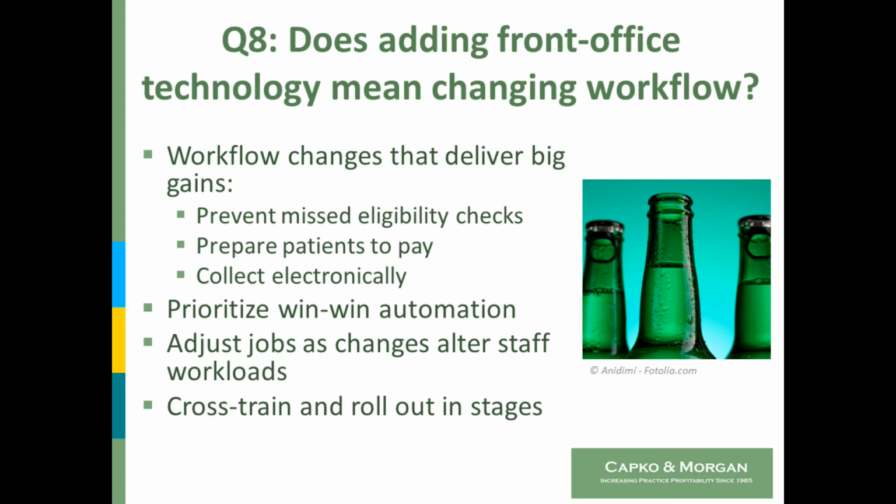You're going to get paid more reliably, and then you're going to take back some time at check-in time, because less work has to be done at that time. So this type of shift and this type of automation is such a win-win, because you're avoiding so many problems. You're increasing the likelihood of getting paid, and you're making it easier for the patient to pay, which they're going to really appreciate. So this is the kind of thing that I really recommend that you prioritize.